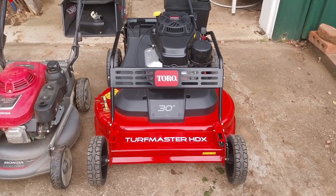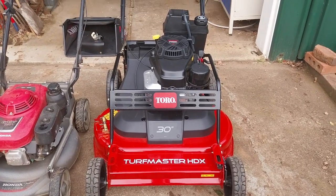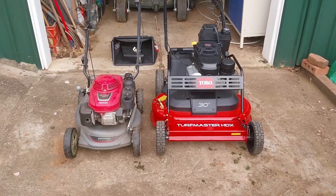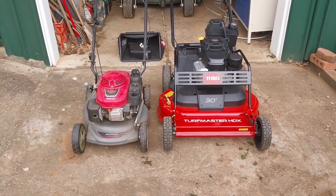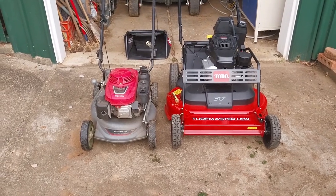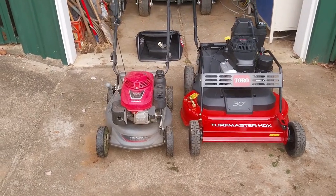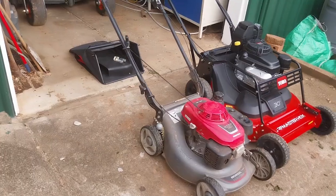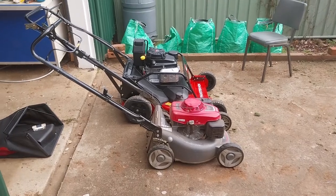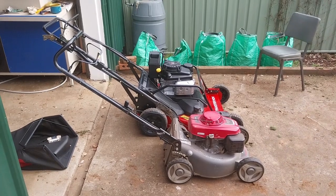So I acquired a Toro Turfmaster HDX 30-inch. So we'll just have a bit of a look at that. Just wanted to give you some perspective on that. The 30-inch versus the 19-inch on my little Honda Buffalo commercial. And then we'll just work around this way and you'll see how chunky it is as well. Roughly got the wheels in the same line. But it's a bit of a beast of a self-propelled mower.